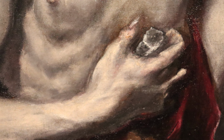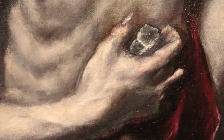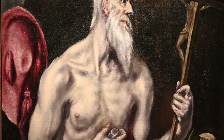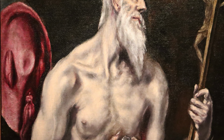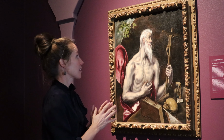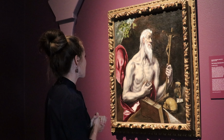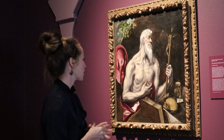He is clutching a rock in his hand with which he would flagellate or beat himself. We have him bare from the waist up with his cardinal hat hung behind him, showing the role in which he is filling right now as a spiritual supplicant and as a humble believer and follower of Christ, as opposed to his more prestigious roles.